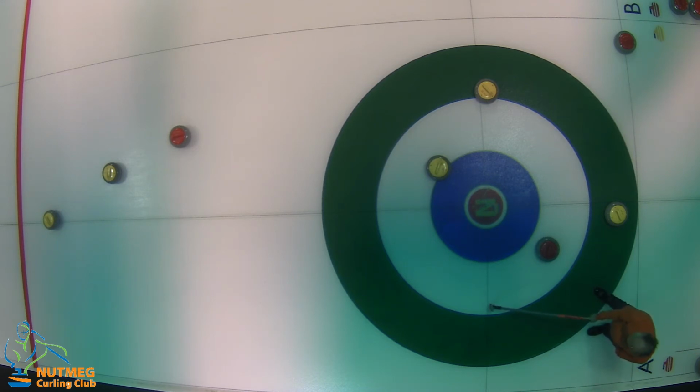Carelli is not counting at the moment. I need to move towards that end of the ice to get a better view of the rock setup. I'm wondering if there's any way that Carelli can get at the shot rock. It looks pretty well covered, but he does have a red out there. He could run back if he really wanted to.